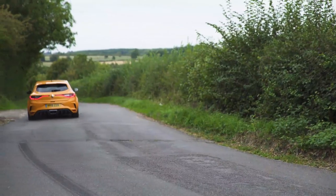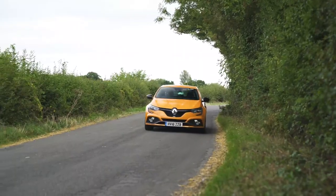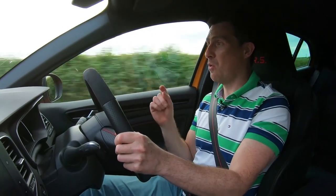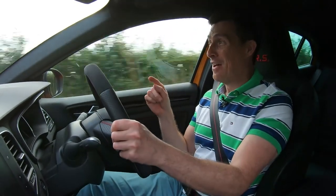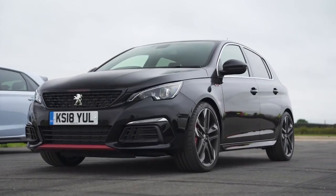It lacks a little bit of feel and fun, this new Megane. I'm really surprised and I'm a bit disappointed. It's no more engaging than the Seat Leon really, and I'm surprised that I've said that because there's no way I'd have been saying that about the old Renault Sport Megane. But is the other French car in the pack any better?